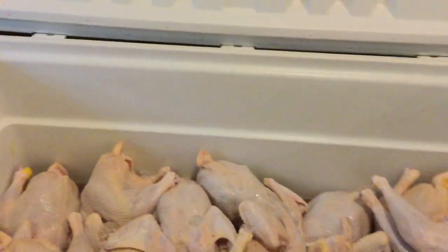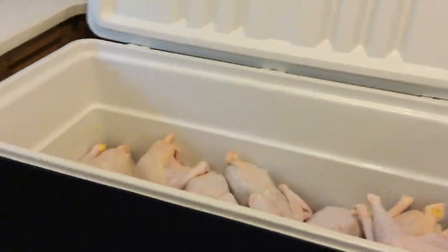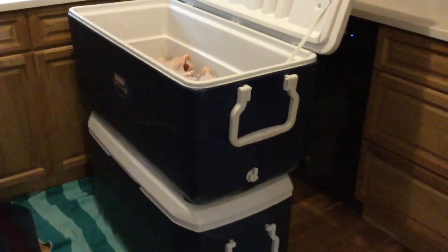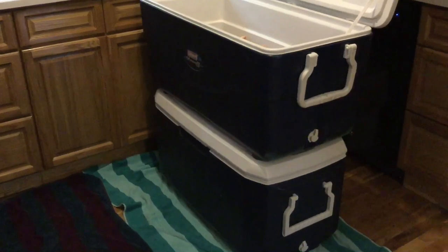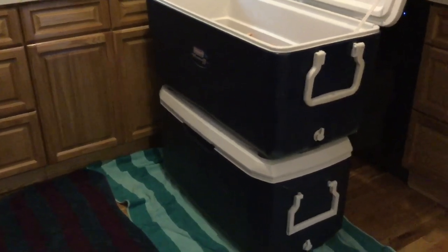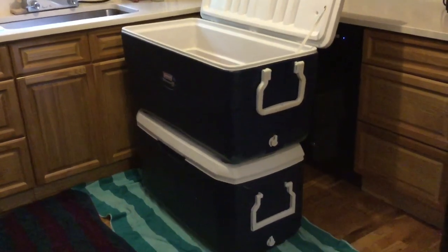So they have been in ice water for 24 hours, and we have found that in these large Coleman coolers, or there's also some Igloo coolers that are this size, I'm not sure how many gallons this is, but this is the largest size you can get at like Walmart or those places.